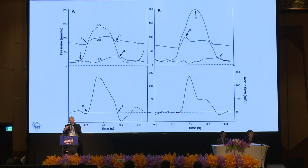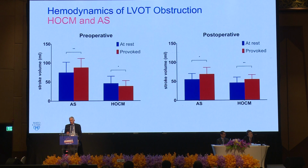Patients are symptomatic, usually with shortness of breath or chest pain, related to mitral regurgitation and increased end-diastolic pressure. But the other thing that happens with patients who have obstructive HCM is you actually have a reduction in stroke volume when you are obstructed. If you look at this slide, look at the left-hand panel. The blue is at rest. That's the gradient at rest and with exercise or with provocation, and aortic flow.